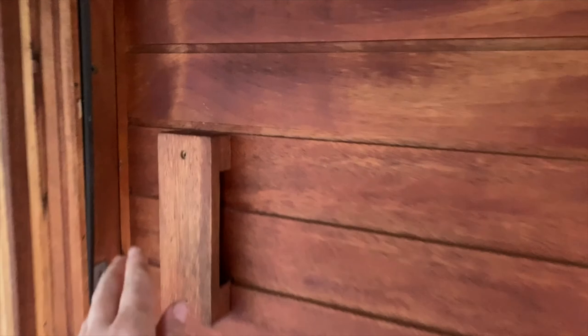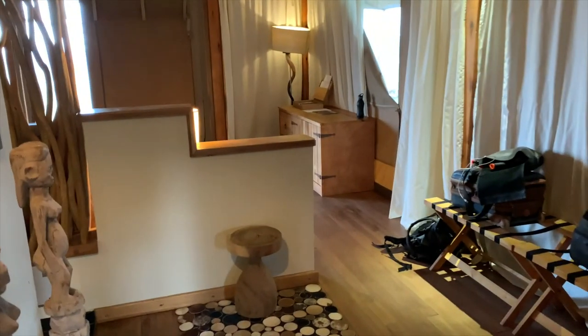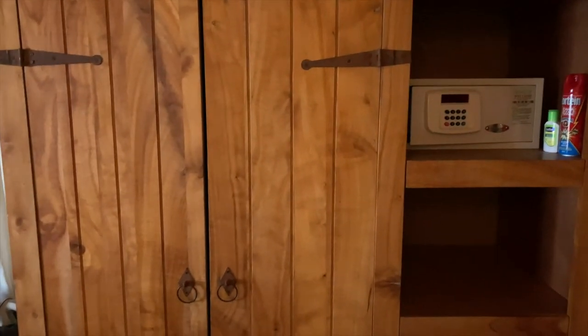So this is the entrance to the tent. I say tent in inverted commas. There's a lot of wood going on there, but either way, it looks really nice. As you can see, there's quite a good bit of storage space. You can hang things. There's also mosquito repellent and bug spray in the room, which was handy.